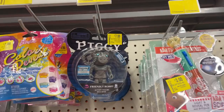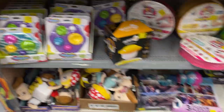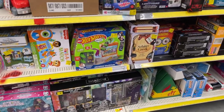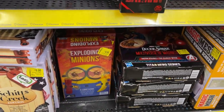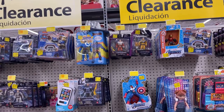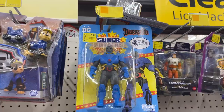Got some dolls. Little piggy, piggy. That's an exclusive. Got a little Paw Patrol there, plushies. Hot Wheels skates for $7. Little Minions for $9. Titan Hero 2-pack. Look at all this stuff. We've been seeing superpowers. Look at that. That one says 4. That one says 7. 4 is probably a better deal, right?